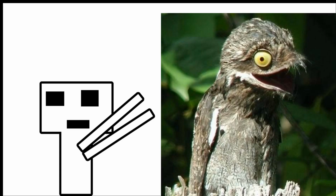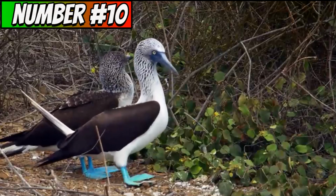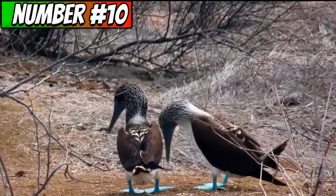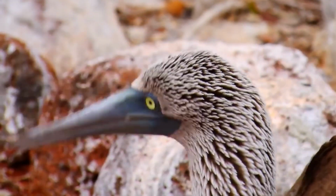Today, get ready for a feathered adventure as we explore the wonderfully weird and wacky side of the avian kingdom. The first animal is the blue-footed booby. The blue-footed booby is a peculiar seabird, which is recognizable from its truly bizarre blue feet.